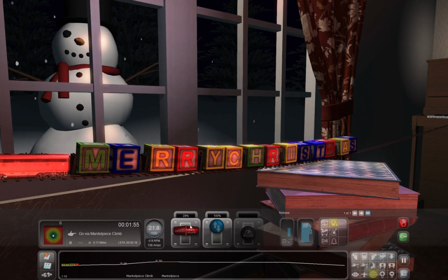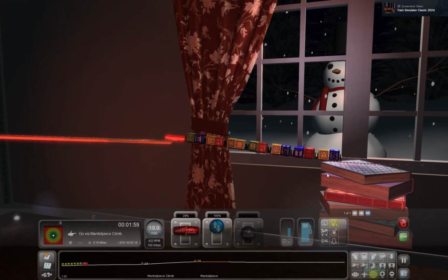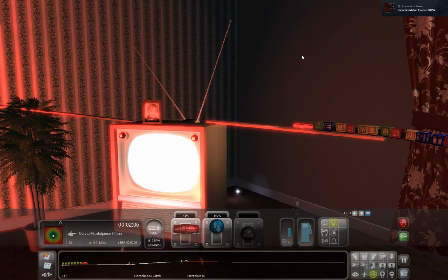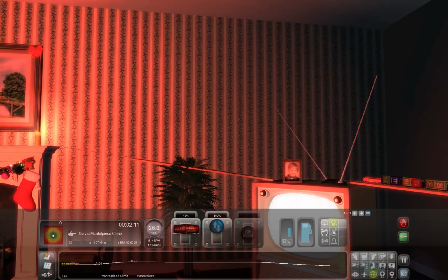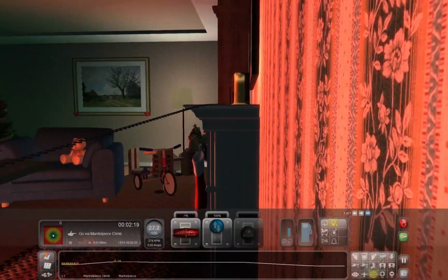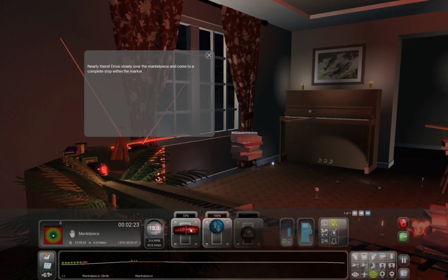See? Isn't that pretty? The Merry Christmas train on Christmas morning. It'd be funny if you just woke up one morning, commuted to London, and that's what you saw. Just launching down the East Coast Main Line or something. Hauled by your resident class 92 or something. Wouldn't it be nice if the 92s were used a bit more? Nearly there. Come to a stop to complete.